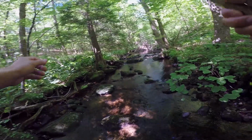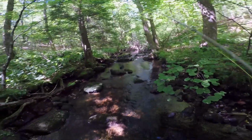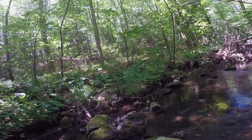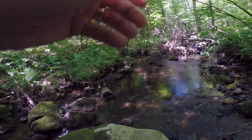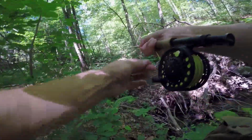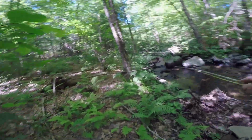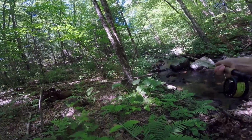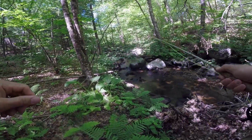Oh, we had a little brookie over there. I rolled him and he managed to get off because I didn't have a lot of room to set the hook. Oh, we just missed another one. Okay, we have another little sort of riffle here. I'm gonna place a cast out there just to kind of explore it. Nothing.